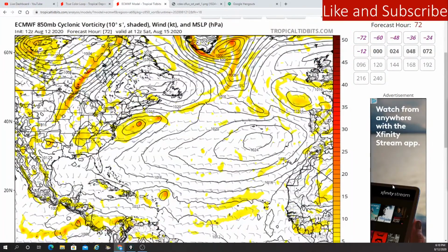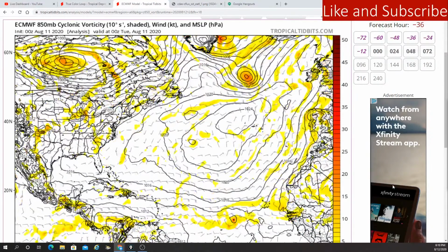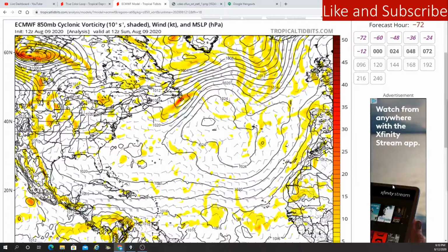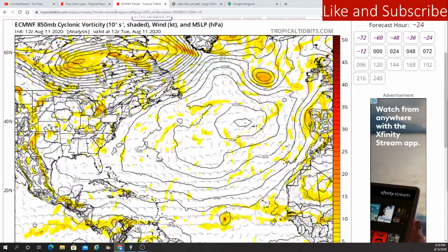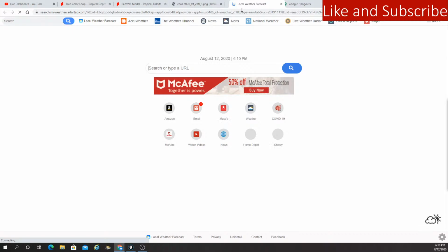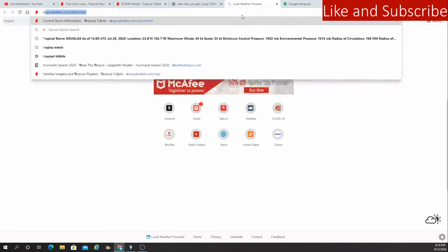Yeah, closer to the islands. It seems like that's what I'm saying. I'm gonna take a look and see what the models are showing. Go to trackthetropics.com.